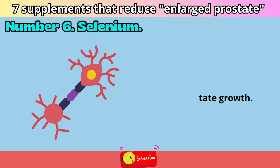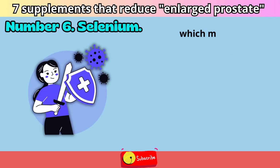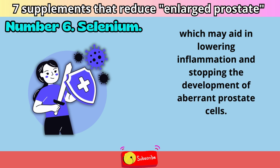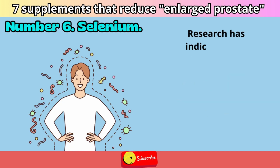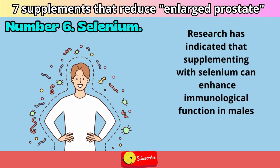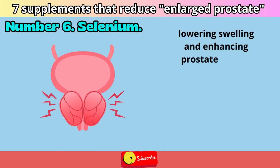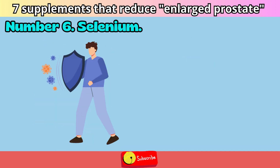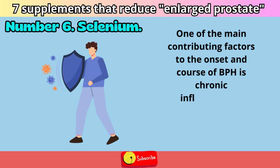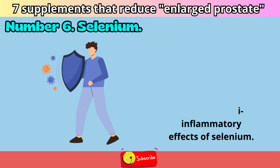halting more prostate growth. The immune system is supported in large part by selenium, which may aid in lowering inflammation and stopping the development of aberrant prostate cells. Research has indicated that supplementing with selenium can enhance immunological function in males suffering from BPH, lowering swelling and enhancing prostate health. One of the main contributing factors to the onset and course of BPH is chronic inflammation. There are anti-inflammatory effects of selenium.